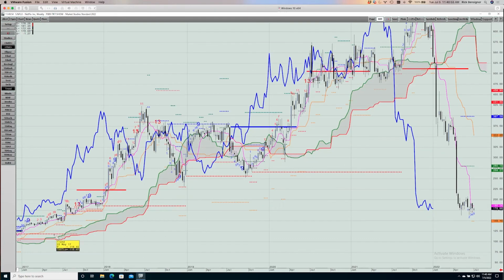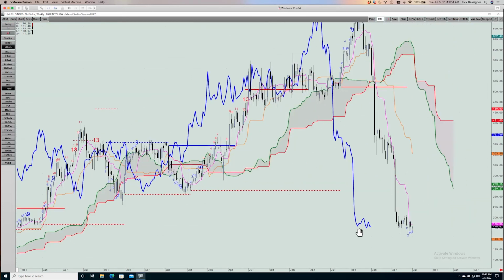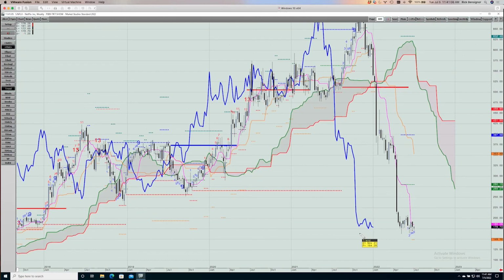And beneath there, oh wow, all the way down at 118. So another name that, now if this can muster a rally, it's got some good room on the upside. Hard to see what's going to do that right now, but it does have a fair amount of room to go.